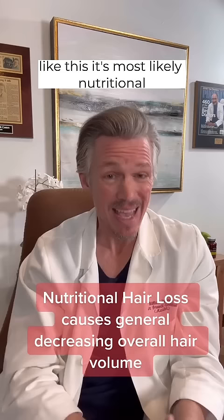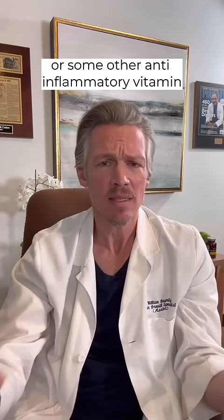Now, if you end up treating that with a DHT blocker or some other anti-inflammatory vitamin, it's not going to work. You need the appropriate amount of zinc, D3, iron, folate, B12. You need the right herbs, you need the right nutrients to stop that type of loss.